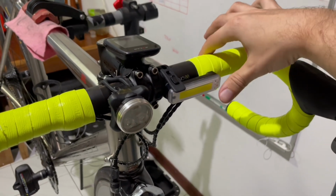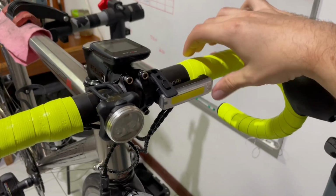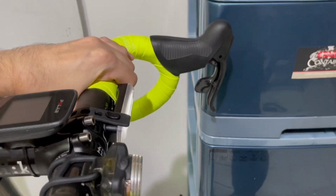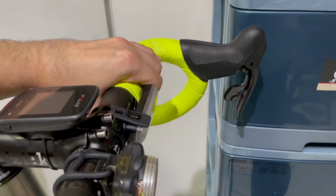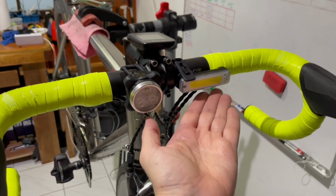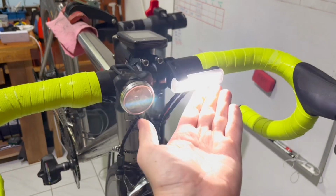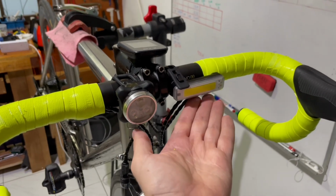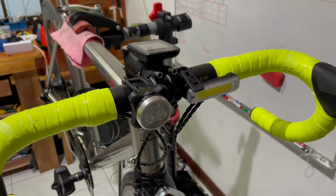And this is mine attached to the bar. I really like these BBB lights with the buttons in the rear. They make for very easy on and off. Like if I have my hand here, I can just hit it with my finger and change the modes. So if I'm riding in the day, it will be on daytime flash mode like this. And it's a great indication to traffic at junctions that you're coming, and it really prevents cars from pulling out on you unnecessarily. Obviously people still can, but at least you've given them some kind of warning.